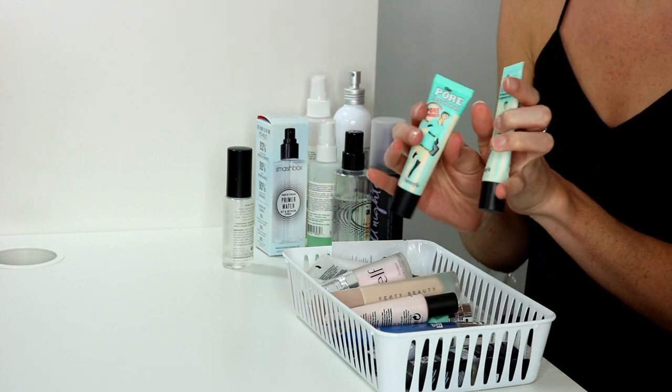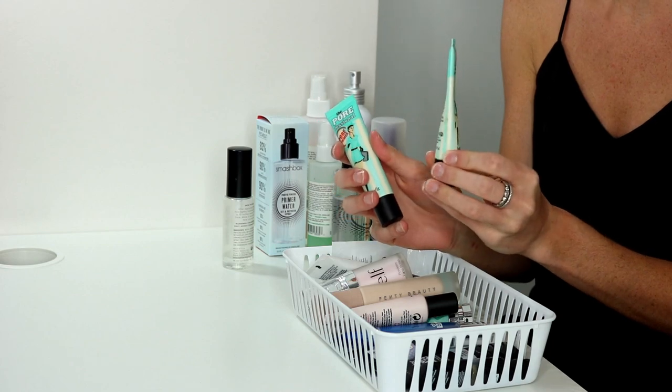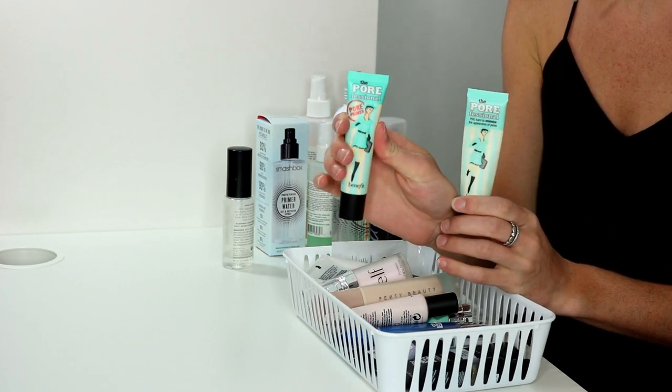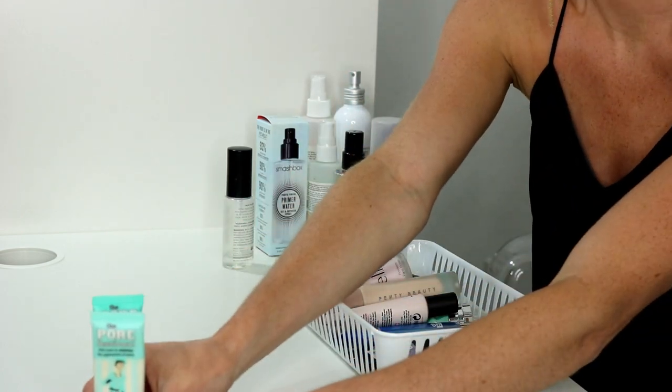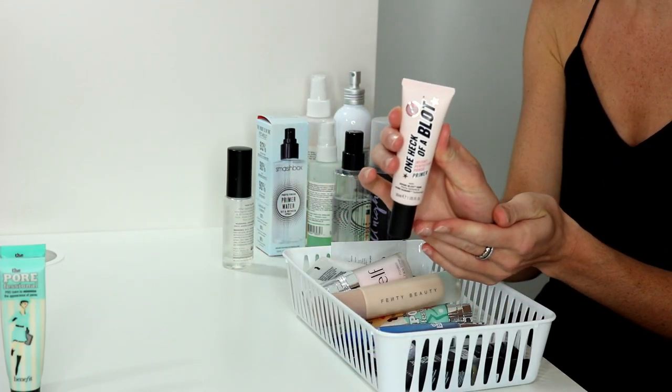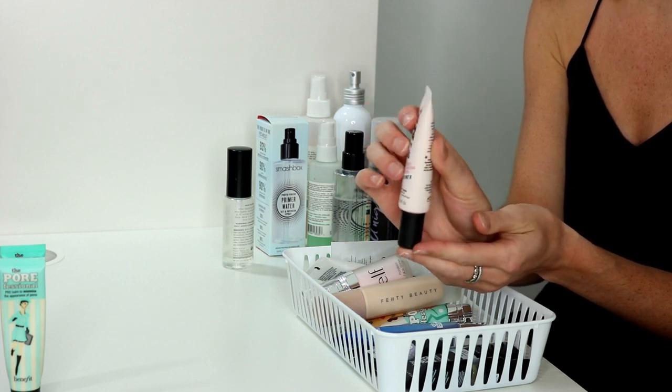Next up is the Benefit Professional. I love this one. I'm almost out of this too, which is why it's kind of like flat. And then I have a backup right here, so I'm gonna keep these. These are both my ride or die. This is the One Heck of a Blot Primer. And this is by Soap and Glory. I actually just purchased this not too long ago and I absolutely love it.